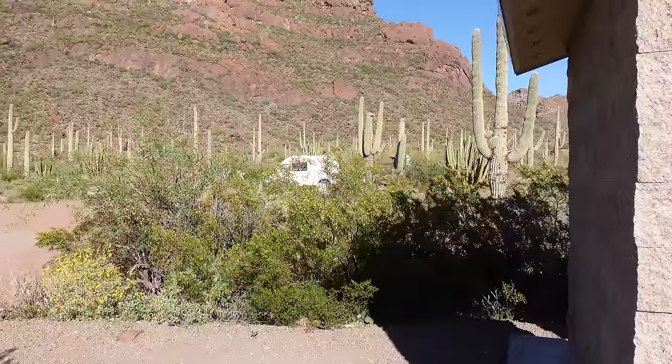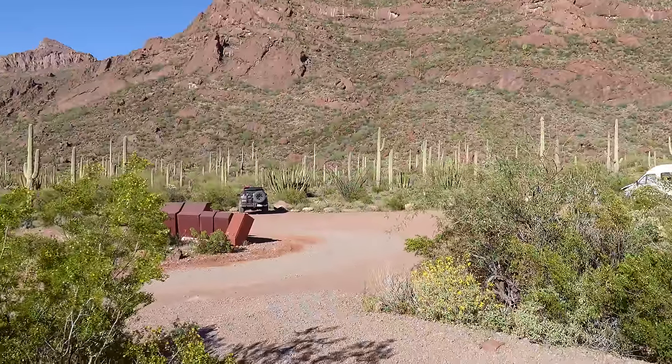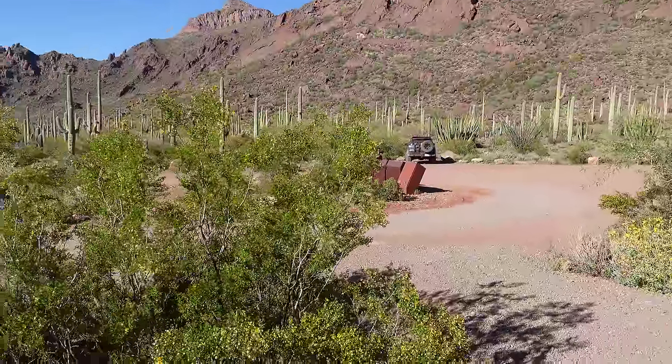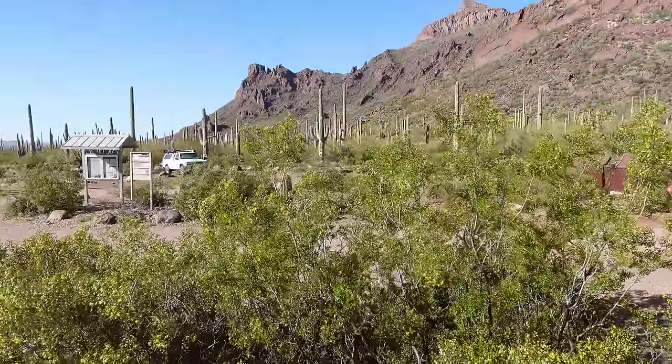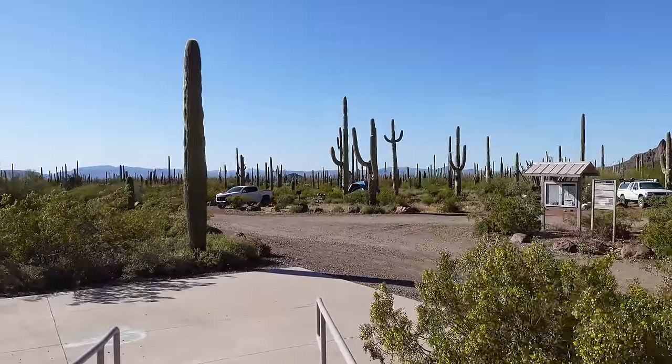And other than that, I'll just do kind of a quick scan. I'm not going to invade people's privacy, but you can see this is Alamo Campground. That would be site number three. We saw site number four at first, and there's two of my neighbors, and then one. And that is all there is to it.